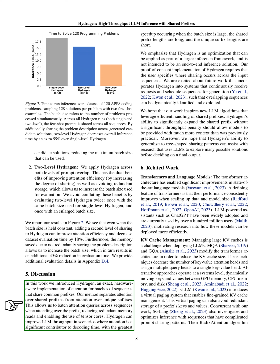In this paper, we introduced Hydragen, a precise and hardware-aware way to handle attention in situations where there are batches of sequences with common beginnings. Our method separates the attention needed for these shared beginnings from the attention needed for the unique endings. This lets us handle attention for the shared parts all at once, which saves memory and makes use of specialized hardware features.